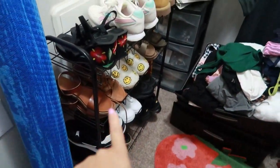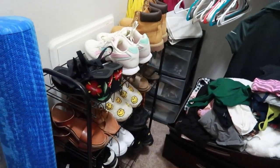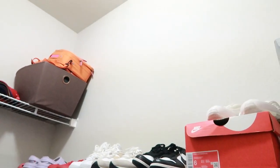We're gonna get rid of this rack right here, and that's why I got the clear shoe boxes, you know, shoe containers. Let's put most of these in a box. I'm gonna stack them right here. That's my vision for now.